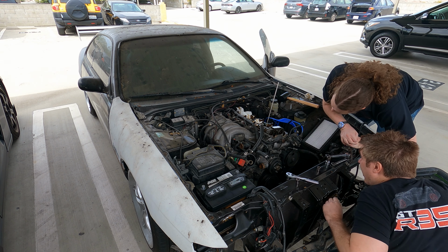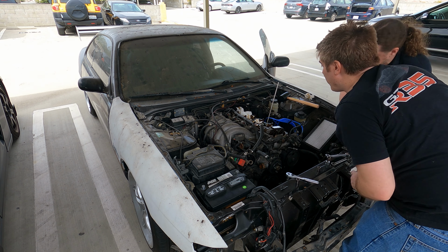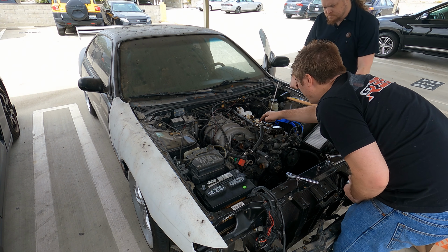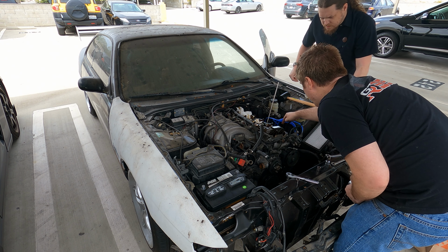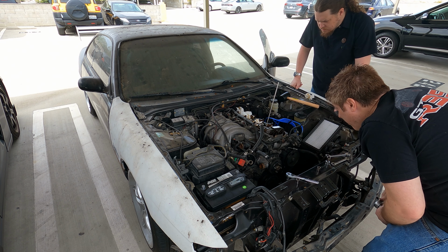That shows me that these are not lined up properly for sure. Also, these are facing up, but this one's off. See how this one's facing straight out? Yeah. This one's facing straight out. So yeah, whoever did this did not do it correct.